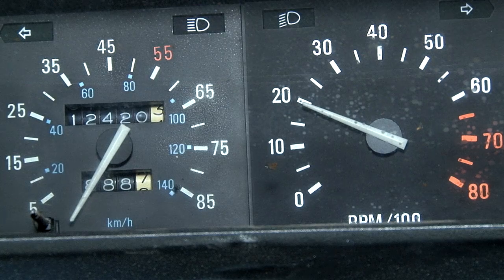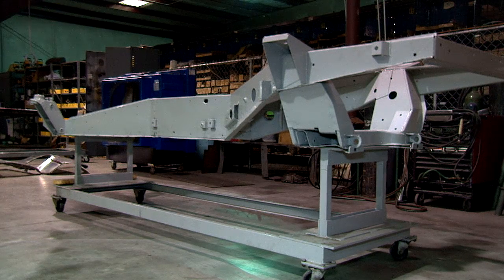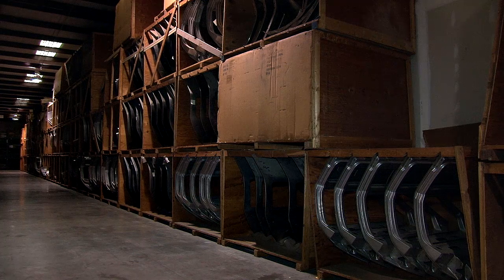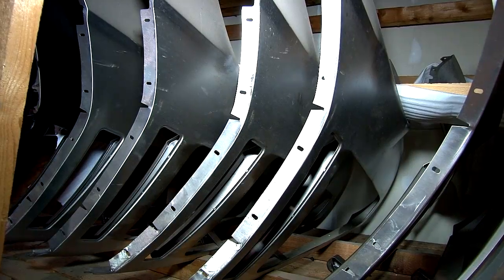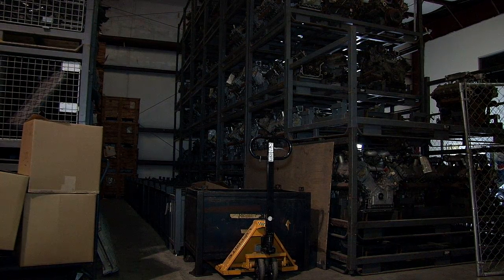Basically, everything that you see in the warehouse here came out of the factory in Northern Ireland when it closed in 1982. Most of these are new engines. They came out of the factory 30 years ago and were never installed in a car.